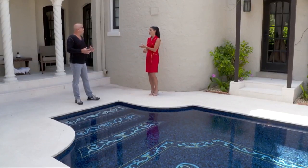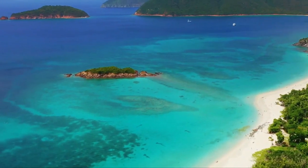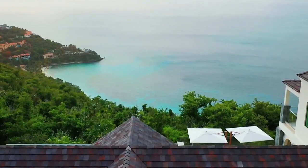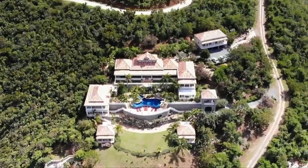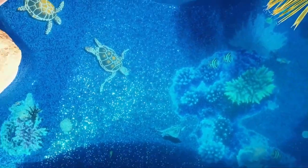And I'm sure you install all over, or do you stick to this area most? That's a great question, because a lot of people think that just because we're out of Miami, we only work in Miami or in the South Florida area. We've done work all over the place, in the most unique, most remote places in the Caribbean, and we're invited to do architectural artwork all over the world.